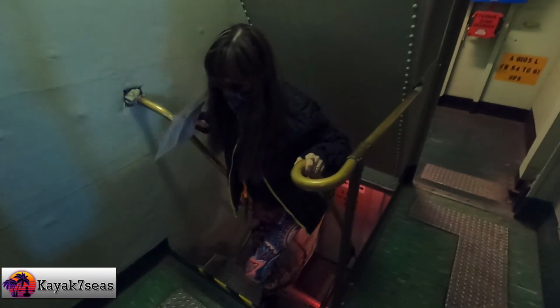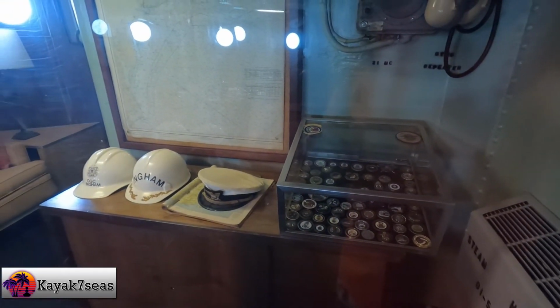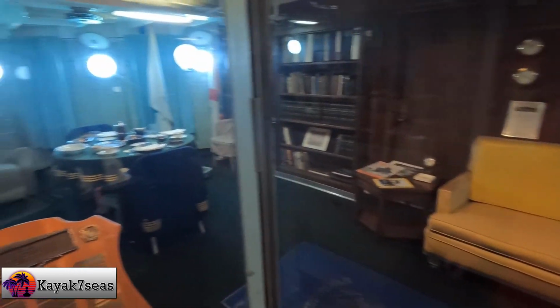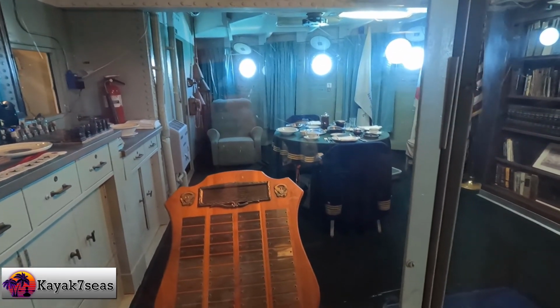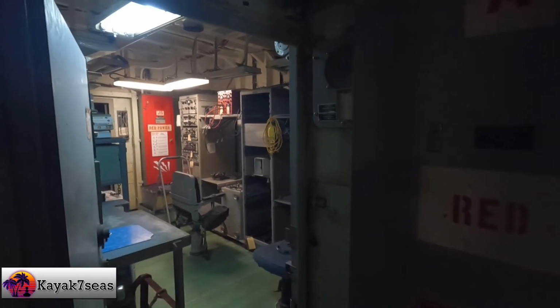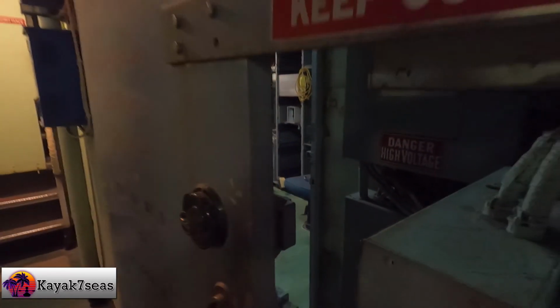The next ladder took us up to the captain's quarters. As you can see, that area is quite a bit fancier than the rest. Captain's quarters? Yeah, captain's. The next deck up would be the radio room, the communication hub of the ship.